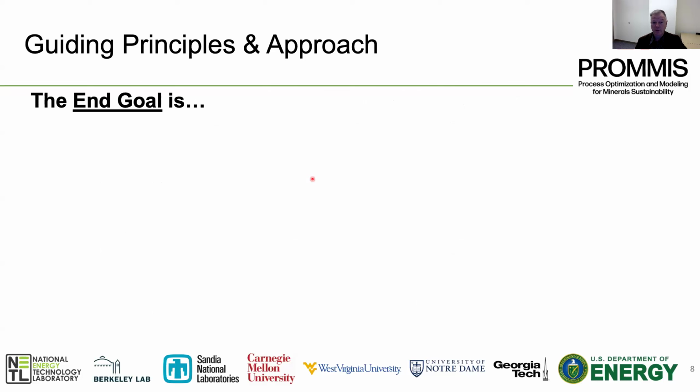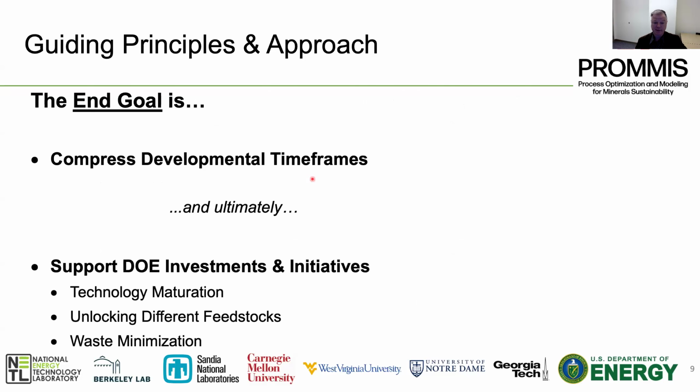So the end goal, of course, of PrOMMiS is, next slide, to compress developmental timeframes. And ultimately, our goal is to support DOE investments and existing initiatives that are hyper-focused on technology maturation, unlocking different feedstocks. And another goal of FECM is waste minimization.